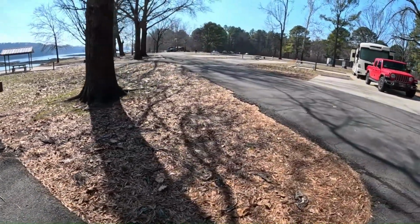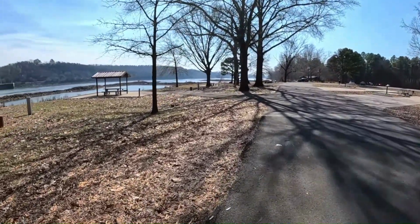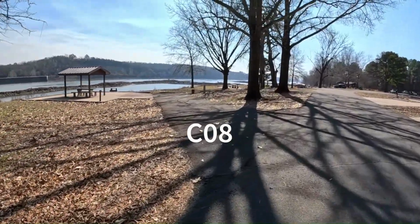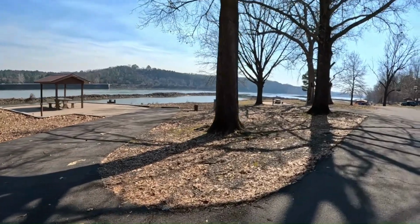But I have seen folks that we know that have come in and camped in these areas here, and it was a struggle to get them level. They'd have the tongue setting almost on the ground. C8, it's a nice spot, it's a good view, but it is steep and it does lean more toward the passenger side, slant that way.